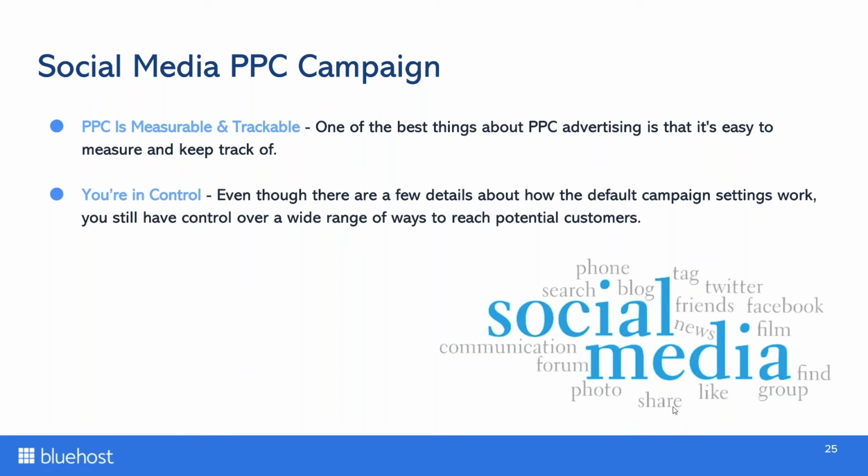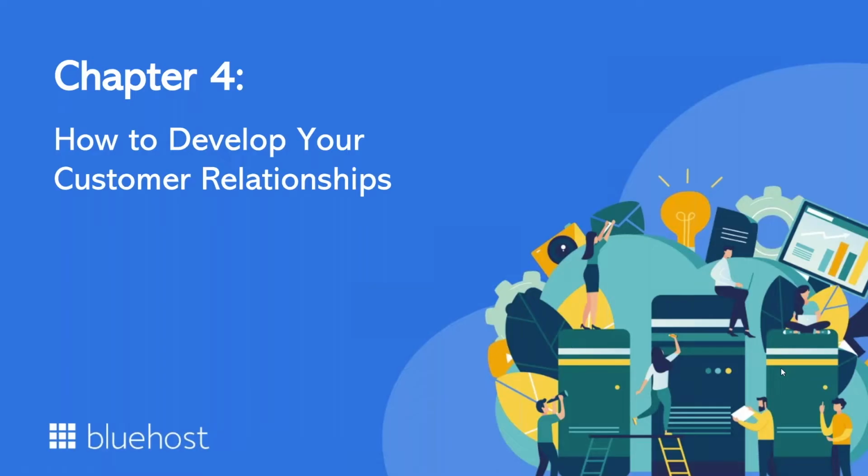You get to decide what demographic you're reaching with pay-per-click campaigns. Are you trying to target more men than women? Are you trying to target a certain age group? You get to be in control of that because social media has all that information on their platform for the users. And that brings us to chapter 4.